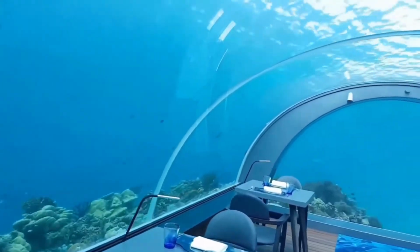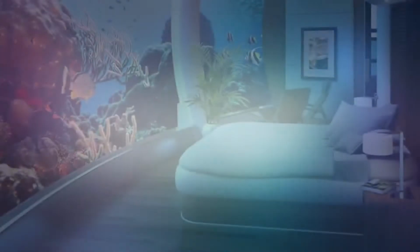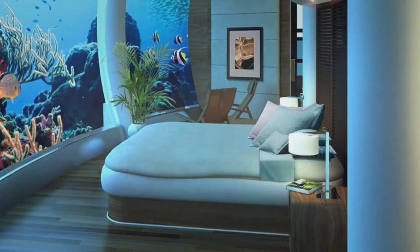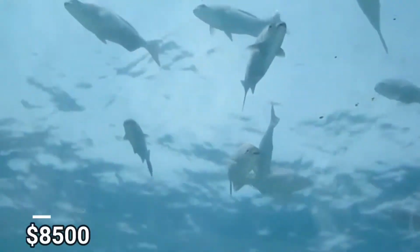The sprawling suites offer a 24-hour butler service too. It offers the most intimate and romantic stay you could ever dream of, with its large floor-to-ceiling windows, which give a perfect view of marine life. If you want to spend your summer vacation here, then save $8,500 to stay there for a night.